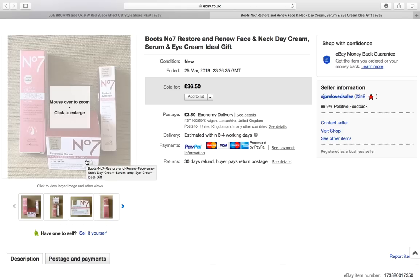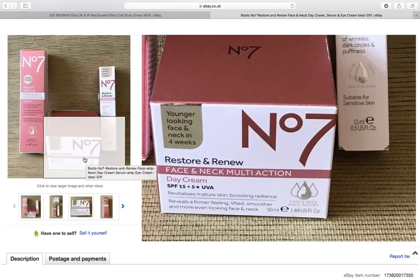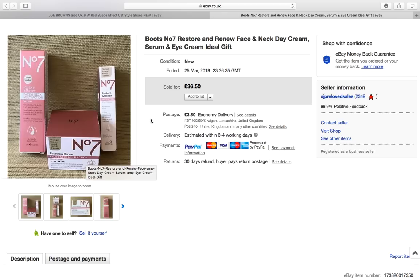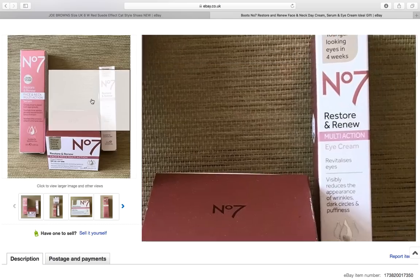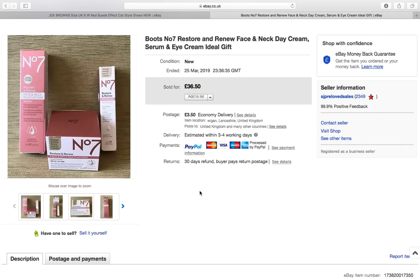So it was a day cream, a face and neck multi-action day cream, and I think that one was an eye cream. I'm not quite sure what these retail for. I think it's more than this. I think it's quite an expensive one. But basically it cost me nothing, so yeah, £36.50, and that's gone out today actually, so happy with that.